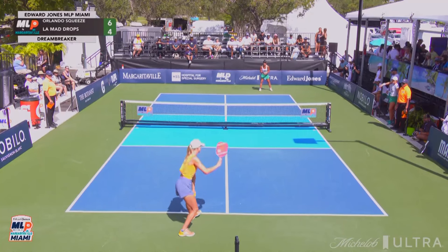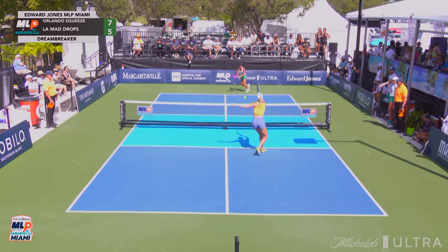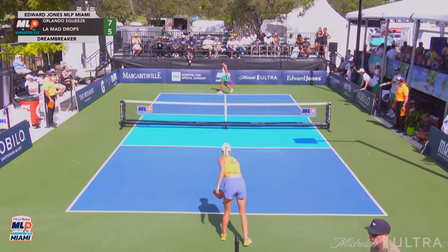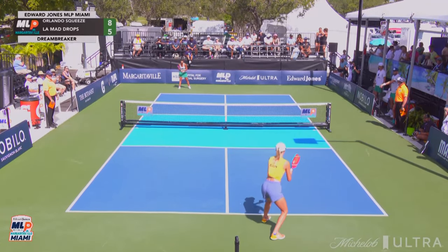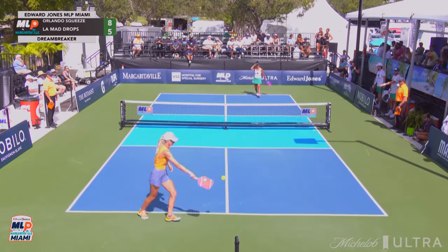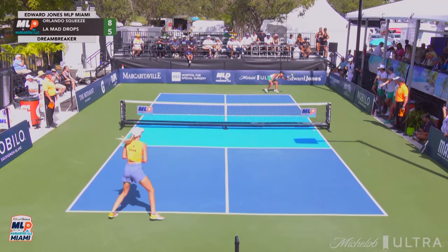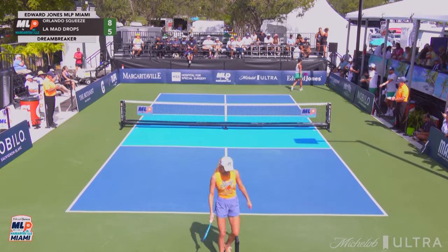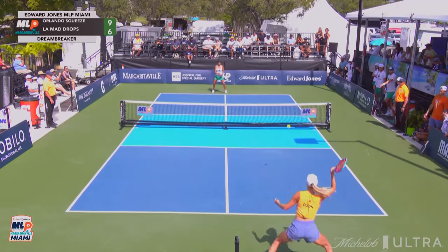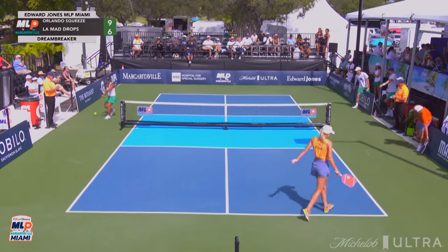We have Meghan Dizon to serve against Jade Kawamoto. Orlando Squeeze serving. Good drive by Meghan. 9-5. Oh, I like that combo though. She really pushed Jade out to that forehand side. Trying to be sneaky with her pattern, but just missed the line. It's just an out.